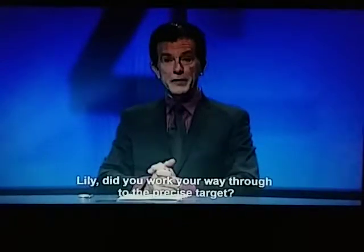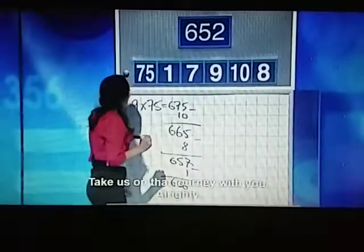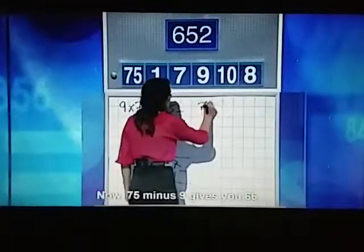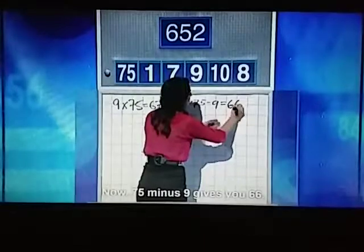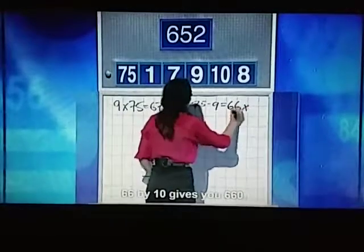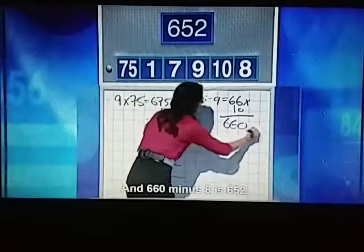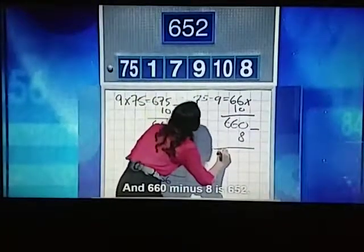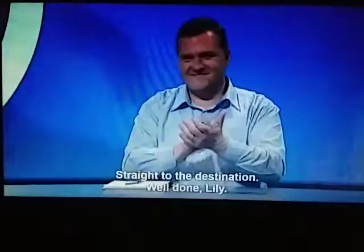Lily, did you work your way through to the precise target? I sure did. Worked all the way through. All right. Take us on that journey with you, please. All righty. Now, 75 minus 9 gives you 66. 66 by 10 gives you 660. And 660 minus 8 is 652. Straight to the destination.